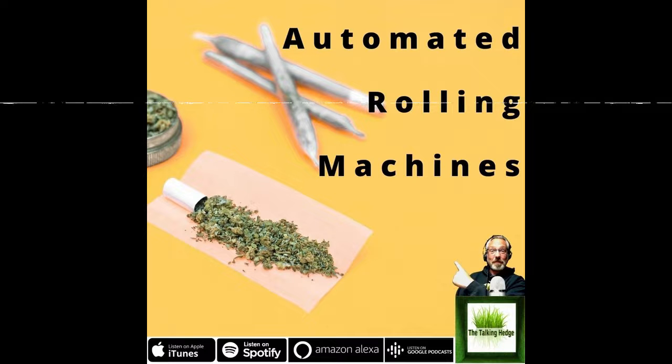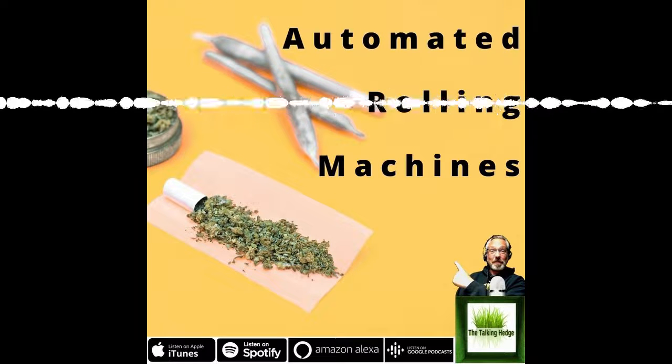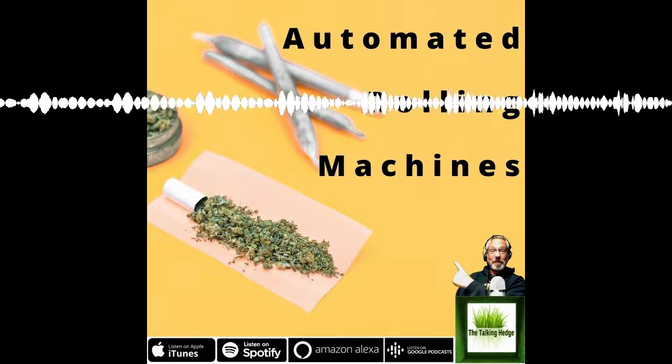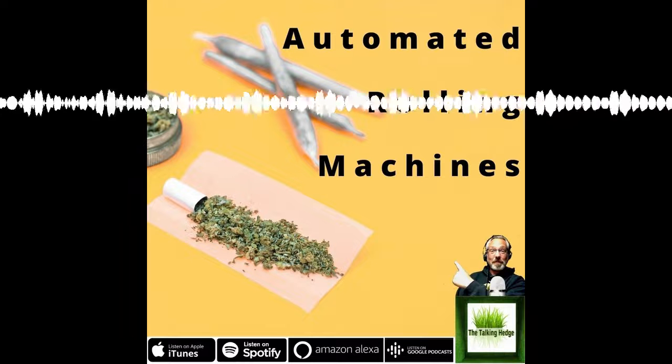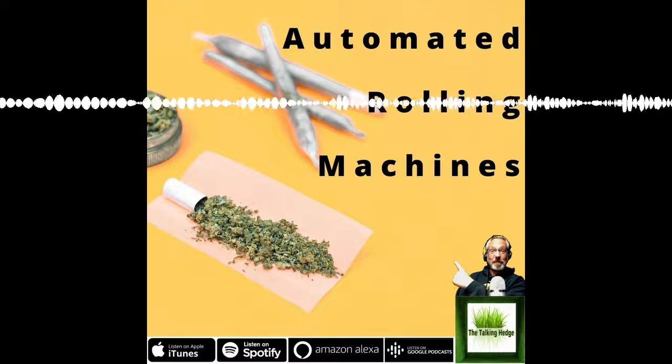So yeah, twist the tops there. So there's a lot of waste right there, so you're going to have to collect that. I'm not sure about the grinder. It seemed pretty, like it collects a lot, but what grinder doesn't collect a lot of the keef and everything when you're grinding it up. But this is a nice little option.